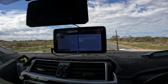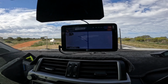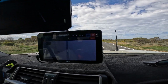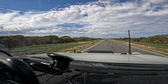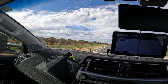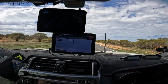Here we go, let's have a look and see how accurate the old Hema HX2 is. The Google Maps is saying 30 k's, turn left. This is saying in 90 metres, 60, 38, 12. Oh, yep, she wants us to turn left right there. Yep, turn left. That's a good spot to turn. Straight into the trees. Yeah, straight into the trees. So if you want to get lost and potentially die, follow Hema HX2. She's a ripper.